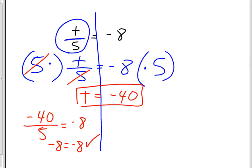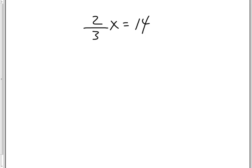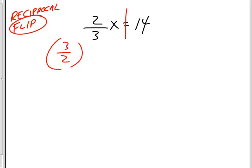Who had trouble on number 5? Seemed like a lot of people. Yeah, I got it right, but I got it wrong. We want opposites. What's the opposite of addition? Opposite of multiplication. What's the opposite of a fraction? Reciprocal. What's that? Reciprocal. Flip it. Xavier, did you flip? Did you put 3 over 2?